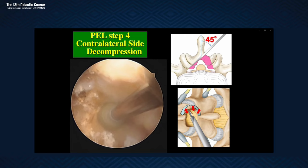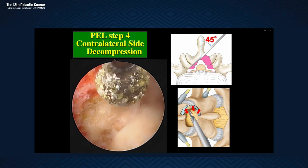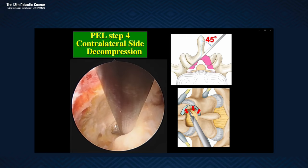Especially important, the superior articular facet has to be removed in the shape of a trumpet bell. While compressing the ligament attachment with a curette, scrape the entasis and repeat the detachment.